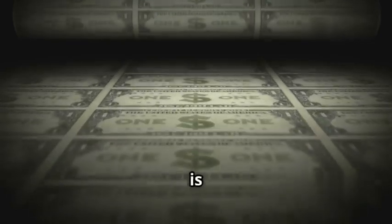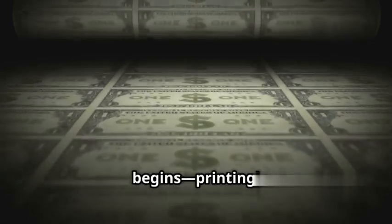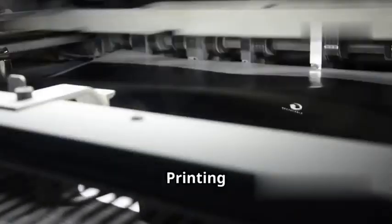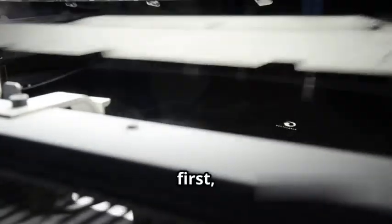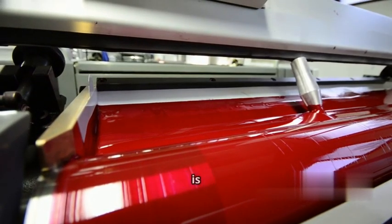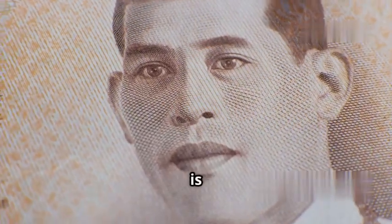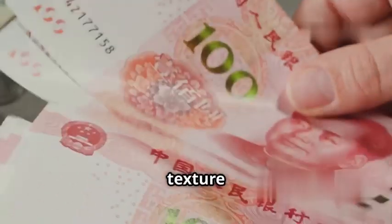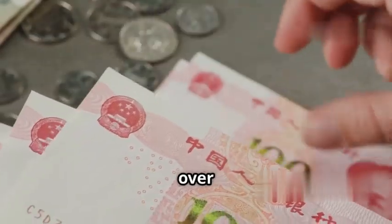Once the special paper is ready, the real magic begins: printing. And it's not just one type of printing, it's a combination of multiple high-tech methods to make counterfeiting almost impossible. Offset printing. The background designs and colors are printed first, creating a detailed foundation for the banknote. Intaglio printing. This is where the magic happens. Raised ink is applied for the portrait, numbers and symbols, giving money that unique texture you can feel when you run your fingers over it.